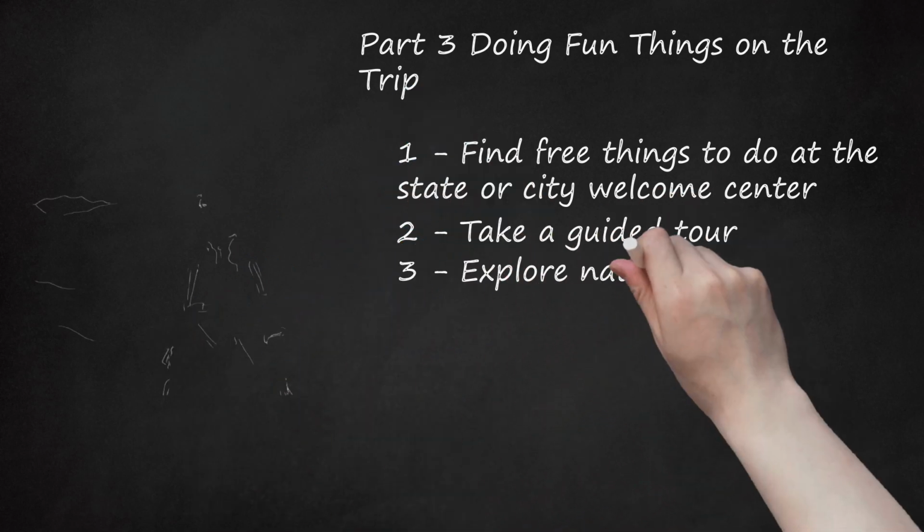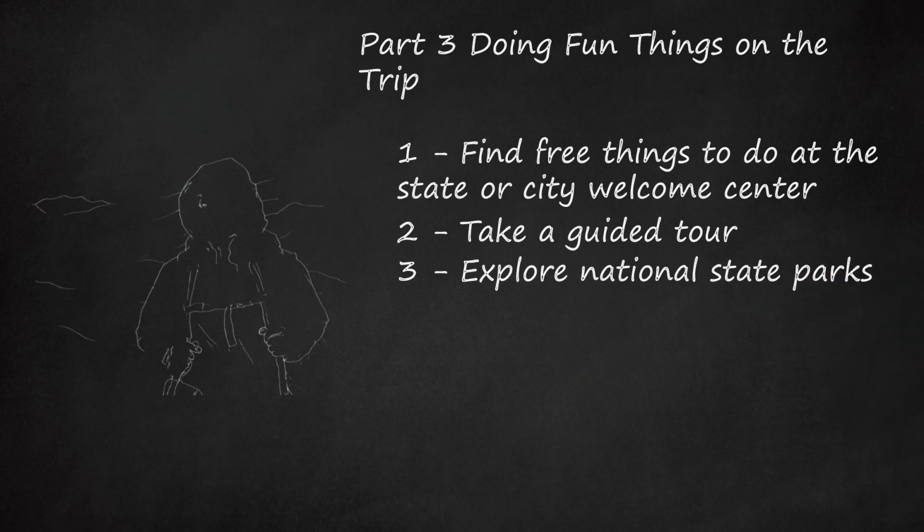3. Explore national state parks. Another great thing to do when you are traveling through the U.S. is to explore the national state parks in each state. You may opt for buying a National Park Pass, which gives you access to over 59 state parks for $80.